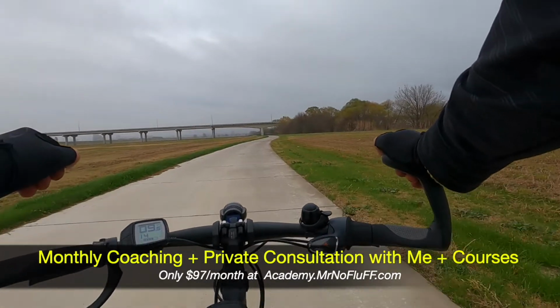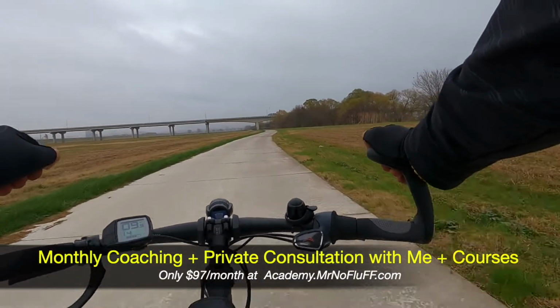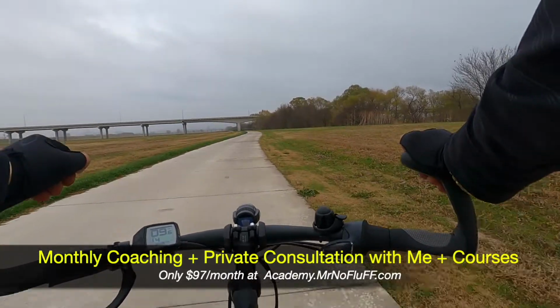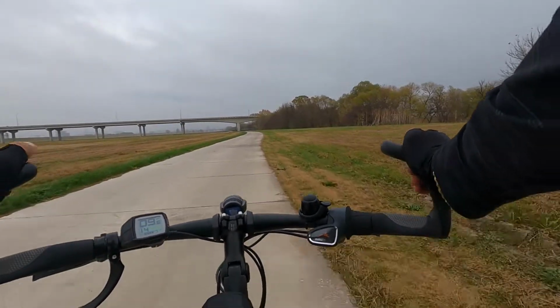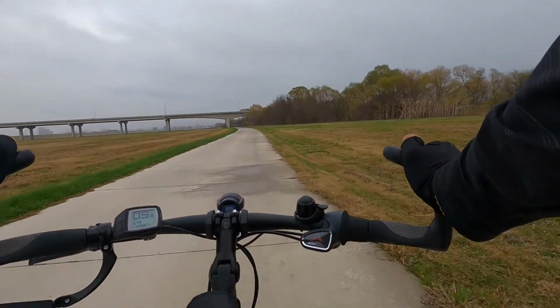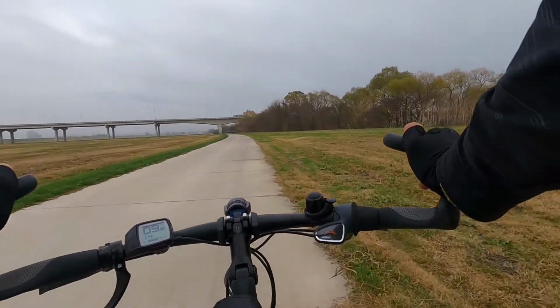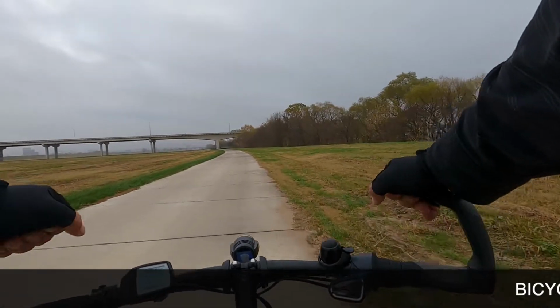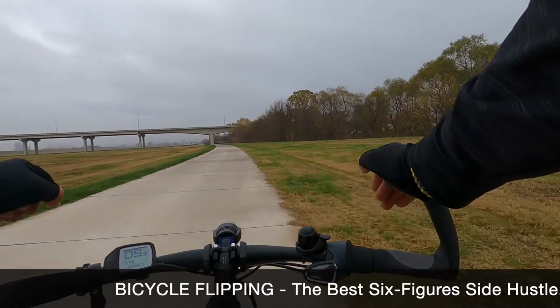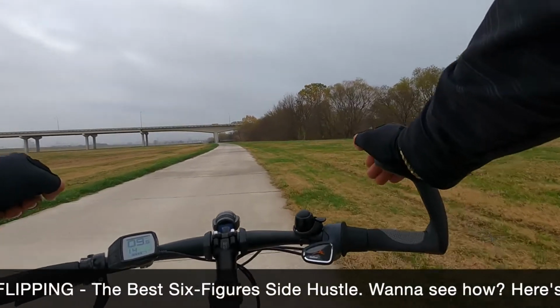How do I know? Because we own both of these bikes and we put a lot of miles on them. We haven't had any problems so far. If I did, I would tell you about it, like I did with Trek. And like I said, I own a lot of bikes. I wrote books about flipping bikes, so I know a little something about bikes. And I do a lot of miles. Gazelle seems like a pretty decent company.